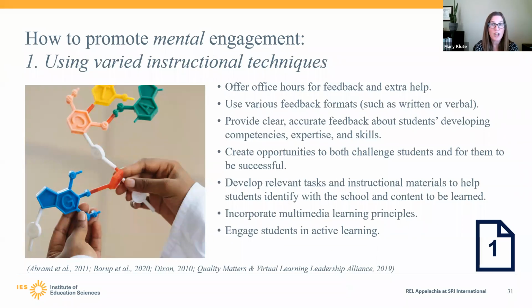It is also important to challenge students, but also ensure that they have opportunities to be successful. As you do this, keep in mind that what's challenging in remote learning environments might be different from in-person environments. The last 3 bullets on this slide are all about instructional design. You'll find more information and resources in your handout related to active learning and instructional design principles.